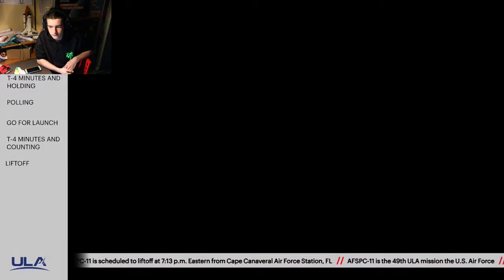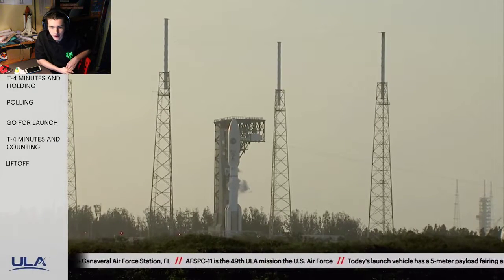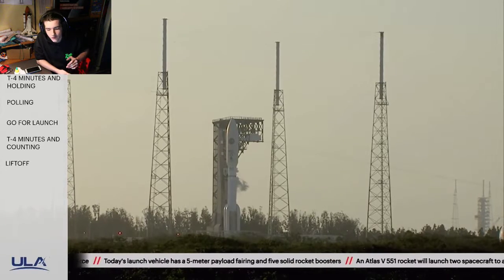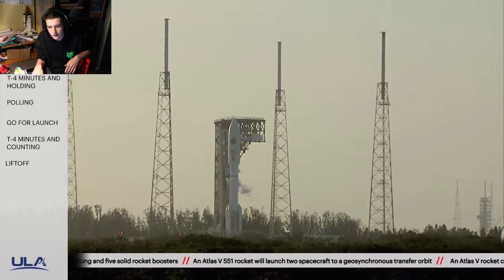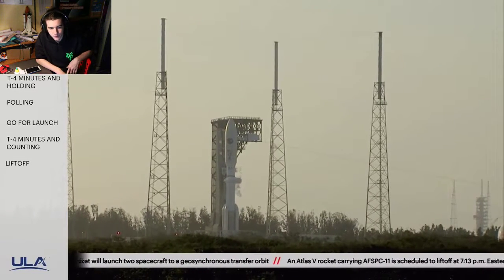So this is the most powerful version of the Atlas 5 they're using. They're using the 551, which means 5-meter fairing, 5 solid rocket boosters, and 1 engine on the center second stage.